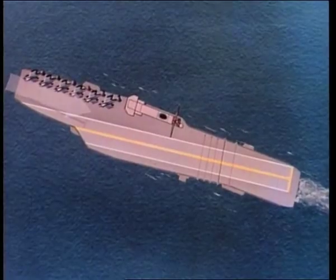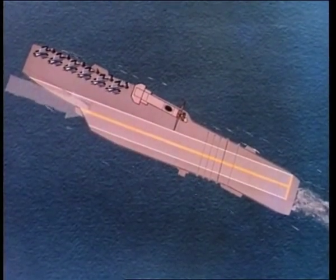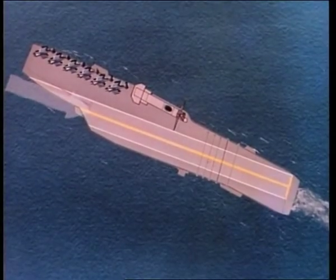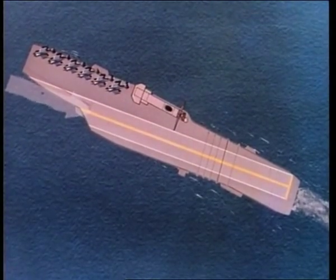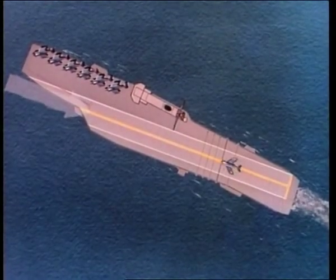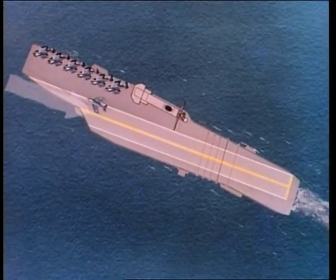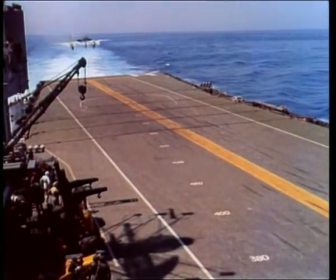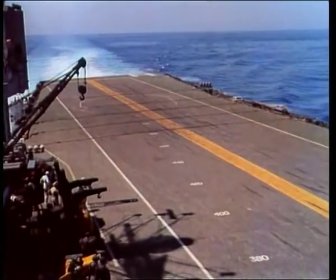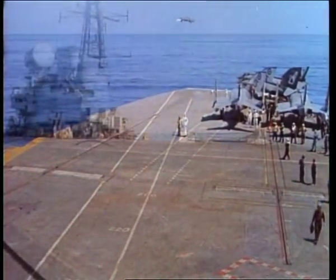The landing area is offset several degrees to port, and the ship steers so as to bring the wind down the angle. With a clear run and nothing in the way, an aircraft can land like this, or do a bolter like this. No danger to the deck park or the pilot.